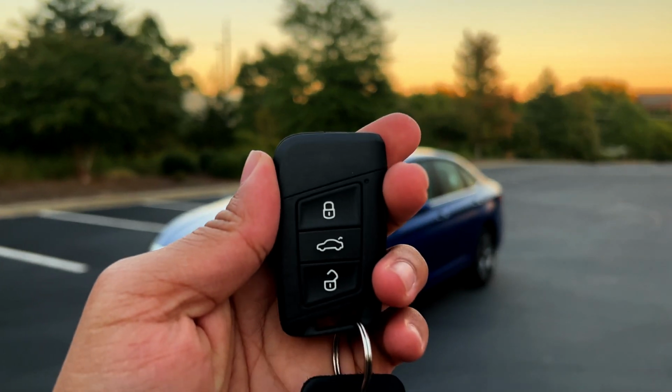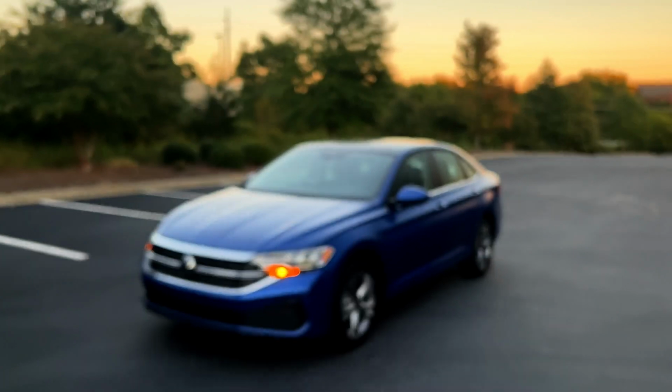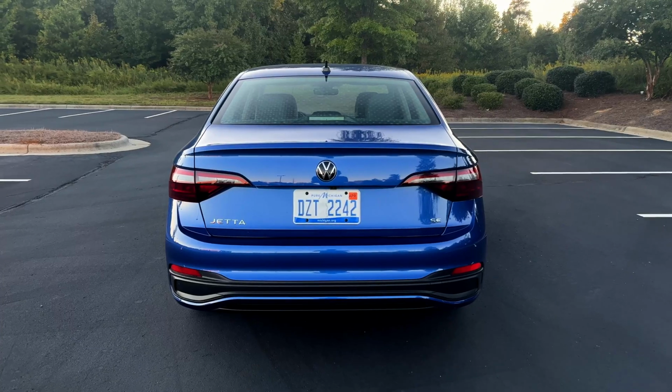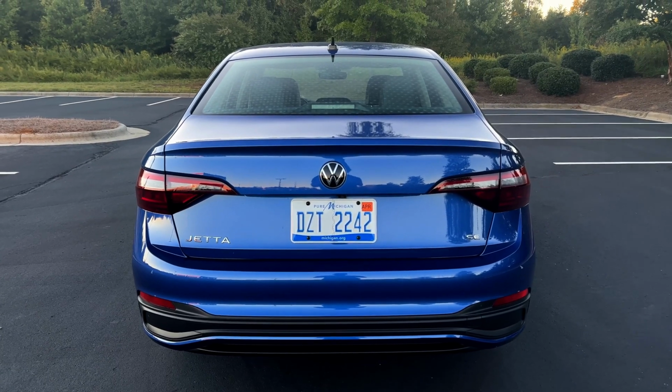You don't look like the intern when you pull up in this. So I do appreciate this VW design. But certainly let me know your thoughts in the comment section on the looks of this Jetta. Let's go ahead and let's transition over into this driving segment now.